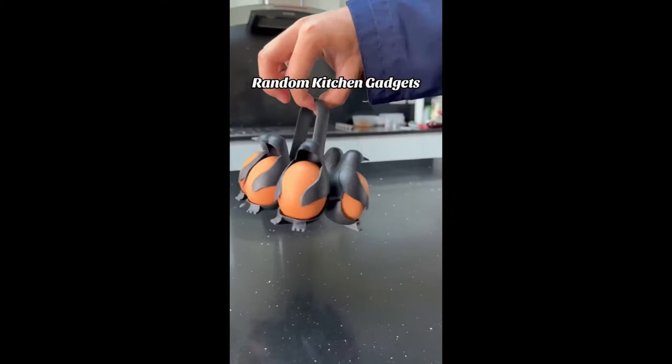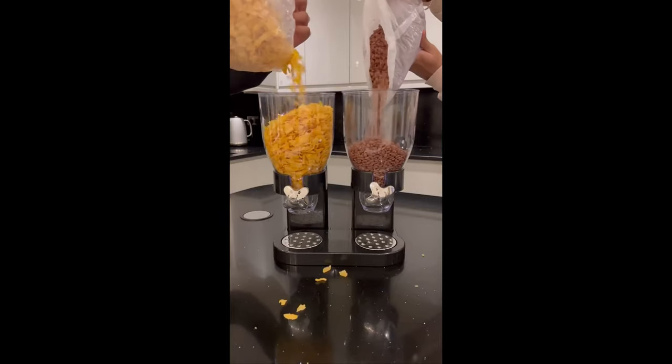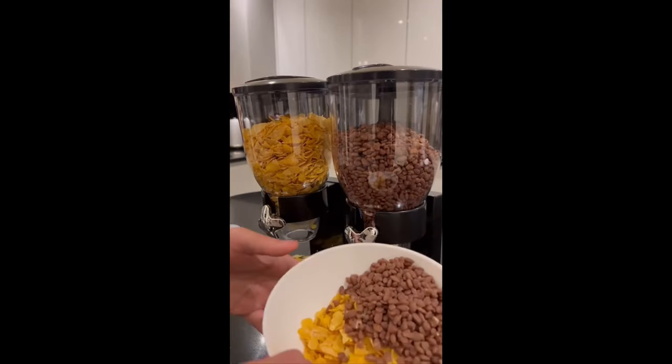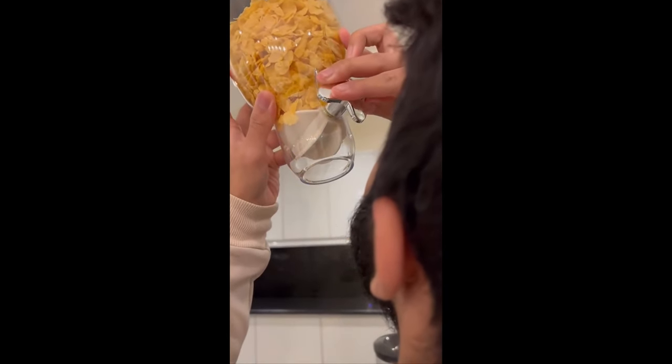Random kitchen gadgets. This product helps store your candy, grains, or cereal whilst keeping them fresh. It has an airtight lid which keeps your snacks crunchy and comes with 2 canisters for storage. You simply twist the handle and it dispenses your required amount. It saves you time, helps with your kitchen organization, plus it's mess-free and easy to use.